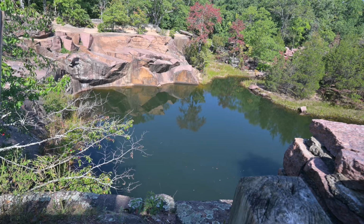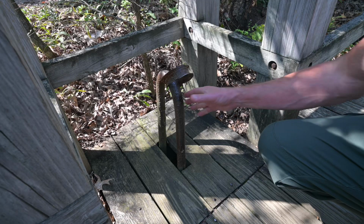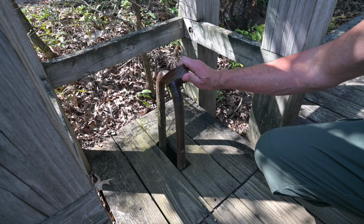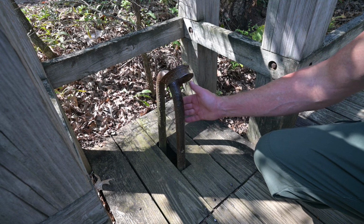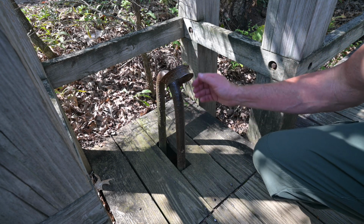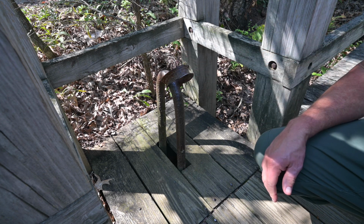So across the water is a 30-foot rock wall, and the depth of the water is 40 feet. This is one of three quarry ponds here in this area, the only one we could see by trail though. Here we have a large iron ring. This stuck up about 30 inches above the ground. There are several of these embedded in the area, and they supported a crane boom which lifted the rock out of the bottom of the quarry.